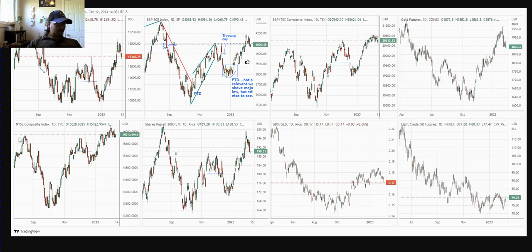And the NYSE composite, which is our broadest measure of stocks in the sense that it's all the stocks listed on the NYSE, so a lot of different industries, different size companies, is just a great measure of what the average stock is doing. And you can see it's moved above its August highs that were back here.